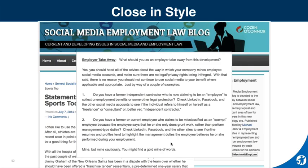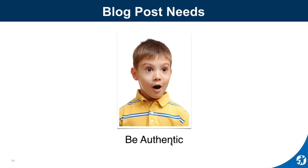So I hope those give you some good examples of what some lawyers are doing. One thing, if you're going to do something like this, I like the idea of using the same words each time and bolding them. So "tilting the scales in your favor," "employer takeaway," or Anne Marie's "bottom line," because readers get familiar with that and they look for it. So I think you can use the same words.